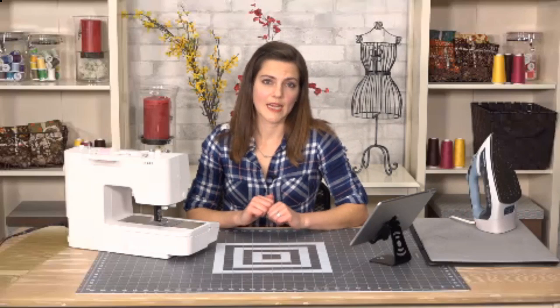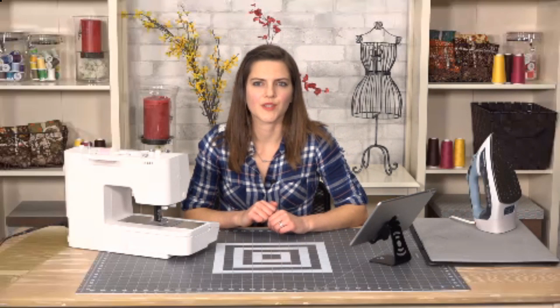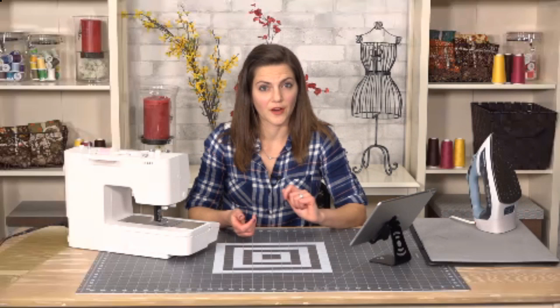Let's move to Kate's question next. Kate asks, when sewing with knit fabric, can I use steam when pressing, or should I stick with a dry iron? Yes, you can absolutely use steam when pressing knit fabric. The only scenario where you wouldn't want to use steam, I think, is if you're sewing something that's a synthetic fabric that might melt, and in which case you would want to use a very, very low dry iron.